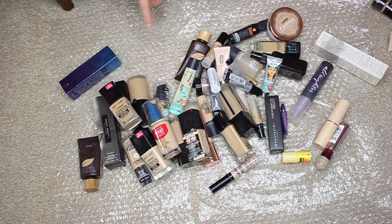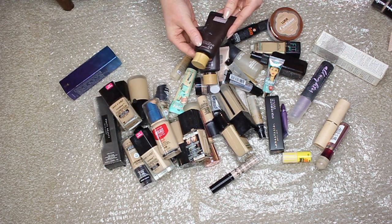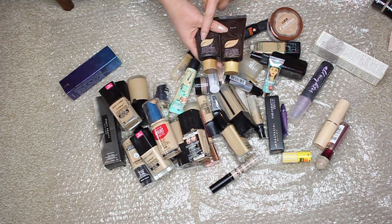Then I have the Tarte Amazonian Clay foundation. I've got 2 shades in this. I have light sand and then light medium, and I think this might be light medium neutral or light medium sand, I'm not too sure, but it does look quite dark at the moment in there compared to the sand.